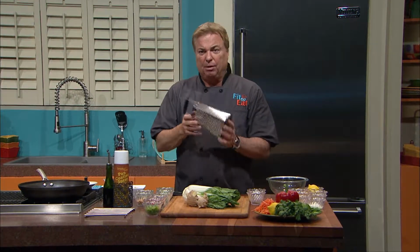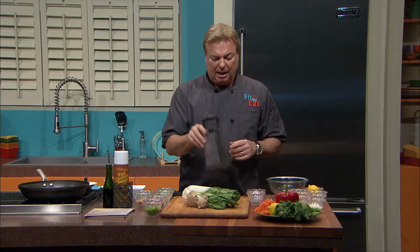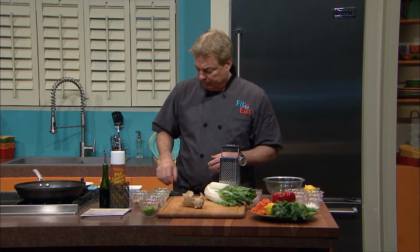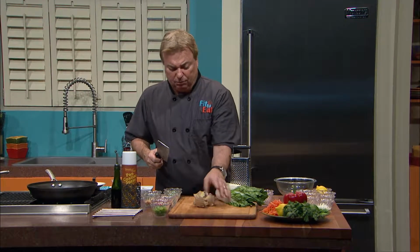Okay, everybody at home has probably got one of these things hiding in the closet, right? You might grate cheese with it. You might take a little lemon peel, orange peel. Well, we're going to use it today after we manicure this ginger, and I want to show you how simple it is. Take a ginger piece, and you only need a small piece.